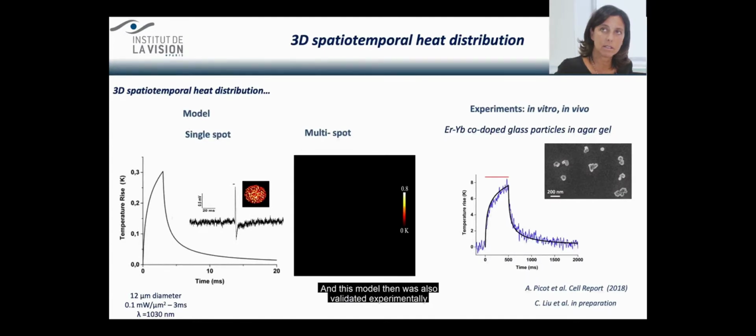This model was also validated experimentally using erbium co-doped glass particles, and we demonstrated good agreement between what the model was predicting and the experiments, and this was also recently done directly in vivo.